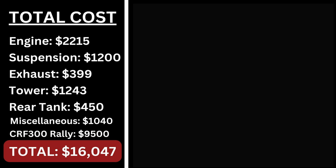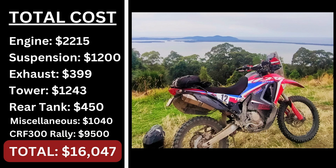Now, I don't want to get into an argument about which bike is better. We all choose our own bikes for many reasons. I chose a CRF because I've tried the rest. I wanted a lightweight adventure bike that can do everything and suits me. Guess what? That's what I've done, and that's what I'm using it for.